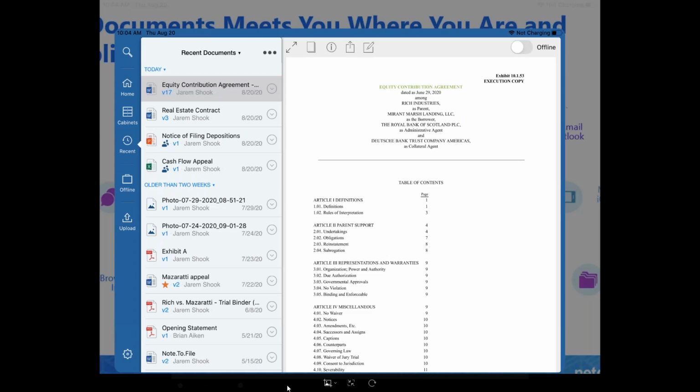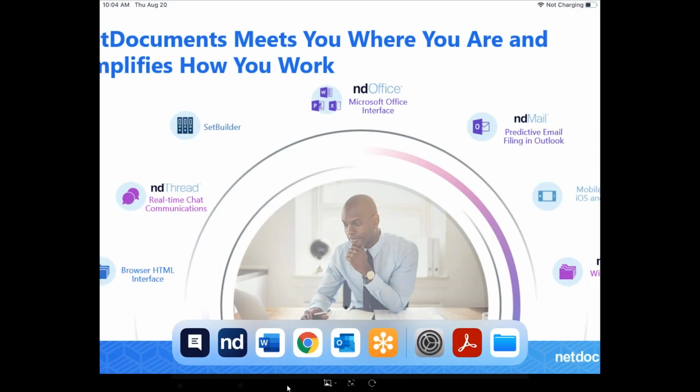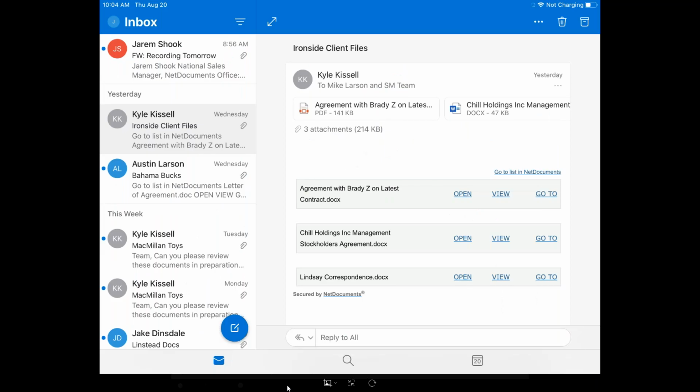And the other thing that I wanted to show you while we're here in the iPad is our Outlook integration as well. So I mentioned a moment ago, you can file your emails from Outlook on your computer, but a lot of us are filing emails from our devices, right? From our phones or our iPads, or at least we would like to be filing them from there, right? I typically read my email as much on my phone as I do on my computer.